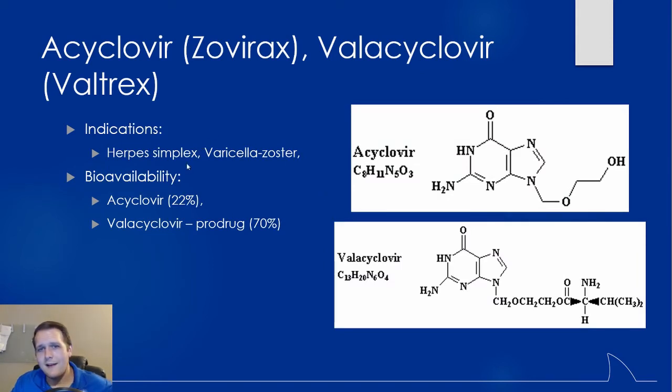Now, acyclovir and valacyclovir are normally indicated for herpes simplex viruses and varicella zoster. These are the mainstays of therapy for these two, and probably the more common ones you're going to run into. As far as bioavailability goes, acyclovir is pretty poor, around 22%. However, valacyclovir, because you added a few extra groups, is more bioavailable. The reason for that is because it's a prodrug, right? I mentioned prodrugs are inactive as they're given originally, and they get cleaved by the liver. They get broken into the active form, and that helps to increase the bioavailability. So it becomes active when it gets converted into acyclovir in the systemic circulation. A clever way to go about that.